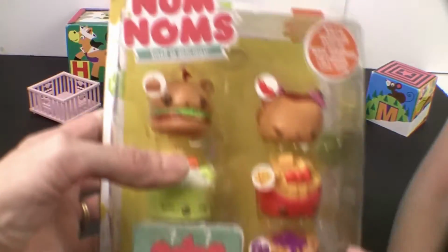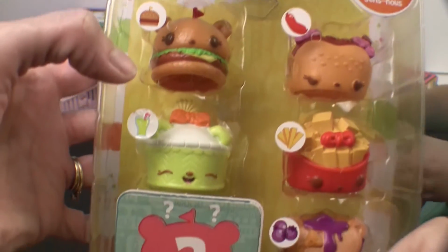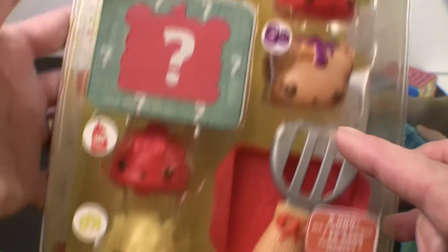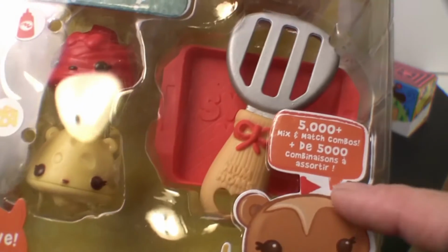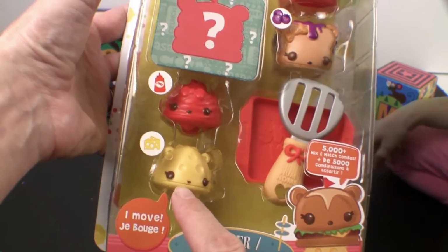Yep. So these smell so delicious. They're scented. Sniff us. I don't smell them. Ooh, that's a hamburger. Hot dog. Ooh, some nice lemonade flavor. Some french fry smell. That is some berry, blueberry smell. Ketchup smell. Cheese smell. Ooh, that'll be interesting. Yeah, 5,000 plus mix and match combos. Whoa, this is a diner restaurant. This one moves? Yeah. And this is a mystery.